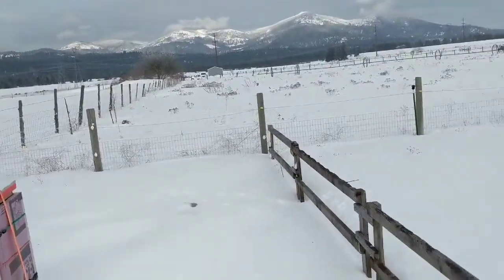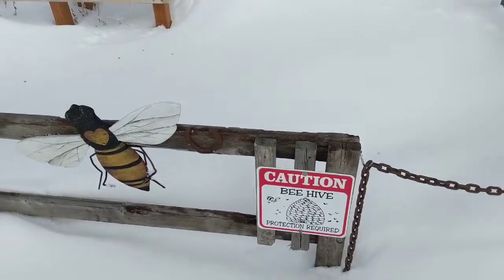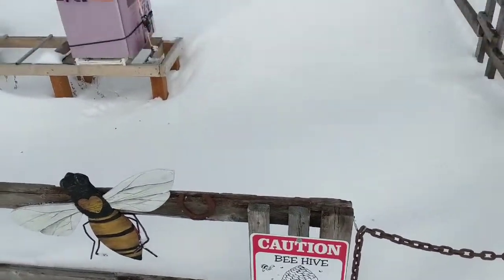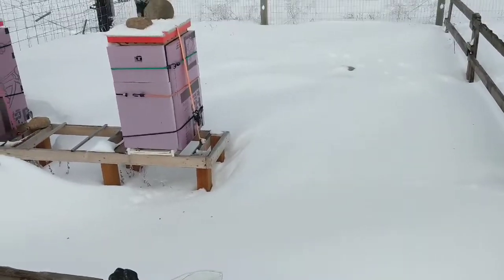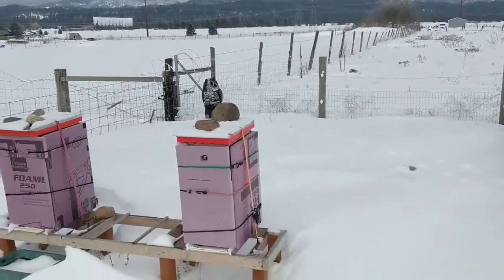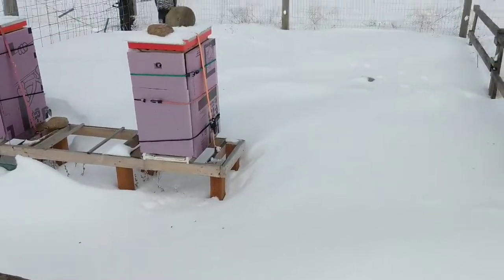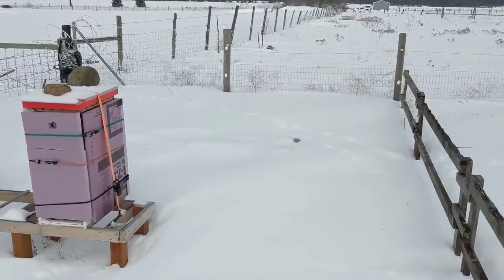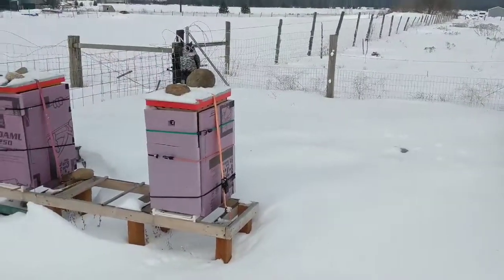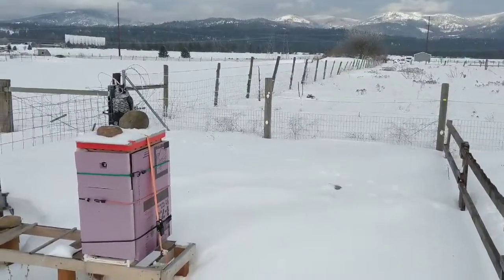What's crazy, I'm standing level with the fence right now. That's normally like 3.5 feet tall or something. I'm standing way up above the hives here. This drift I'm on is probably 3 feet tall, but my other hive stand is behind the hives, and it's just completely buried. So let me get in there, see what I can see.